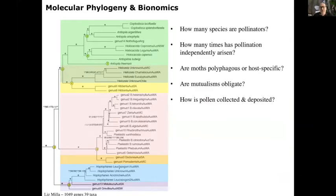And the sorts of questions we wanted to ask were, how many species are pollinators? Using the molecular phylogeny, how many times has pollination independently arisen? Are the moths polyphagous or highly host specific? Are the mutualisms likely to be obligate? And then from the moth's viewpoint, how is pollen collected and deposited? So lots of really intriguing questions about an almost unstudied family of moths from an Australian context.